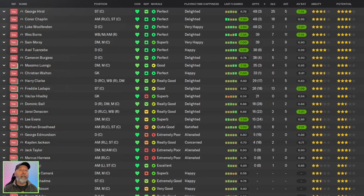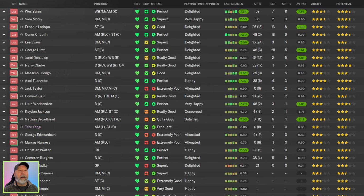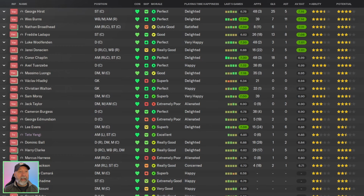But how does that translate to Ipswich Town's squad? You can see goals, 25 for Hurst, not a bad run. We've definitely seen higher, but 18 for Chaplin, well done. 11 assists is the top somehow with Wes Burns, the only one in double digits. And then only a handful of players in the green, 7-14 for Hurst. Wes Burns was 7-14 as well. The stats don't seem to say that they did really well, but overall they did.